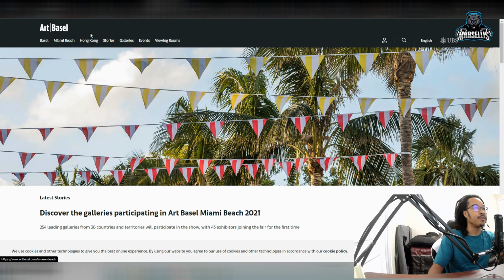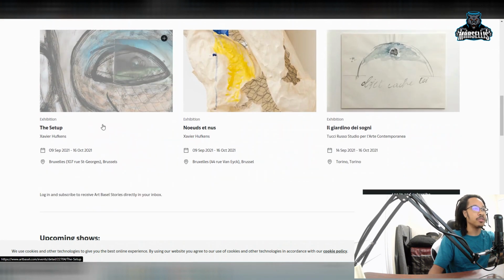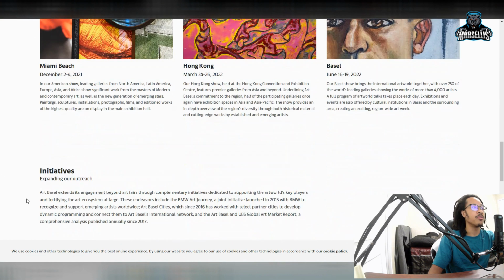And they have all these different Art Basel showing rooms and all these different galleries all around the world. Over here, Basel, Miami Beach, Hong Kong. So pretty big right there. Miami Beach and Hong Kong are two very big cities. So definitely shout out to Art Basel and Miami Coin for doing this.